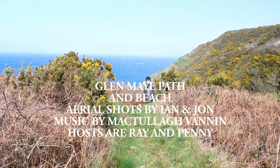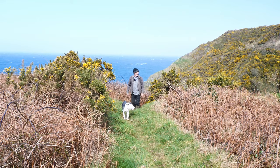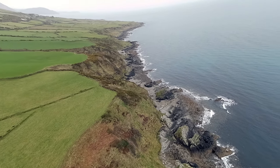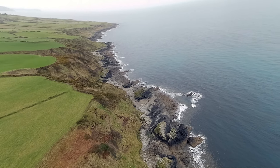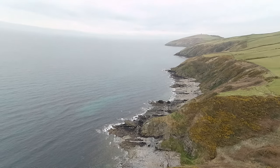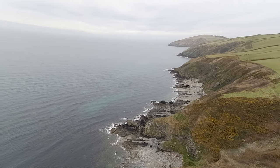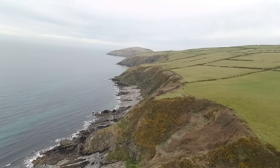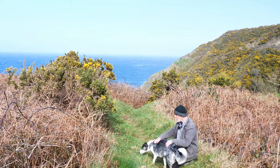Well, today we've made it to Glen Maye, the second time, and I'm going to talk a bit about what's down here and the beach especially. I've parked up here because it's extremely windy today, and you won't be able to hear what I'm saying down there, so we'll just talk a bit before we go.